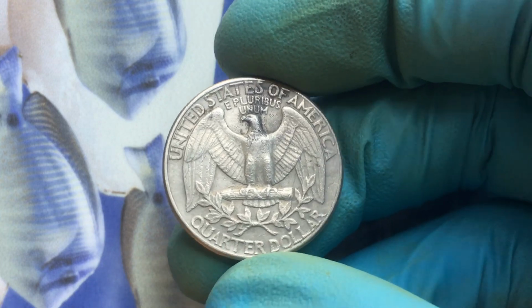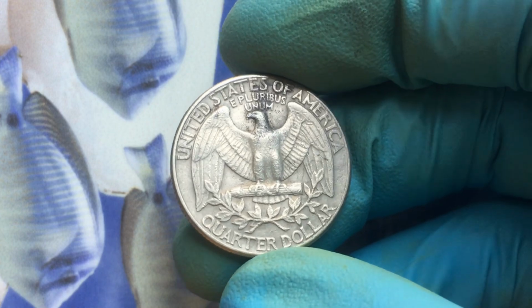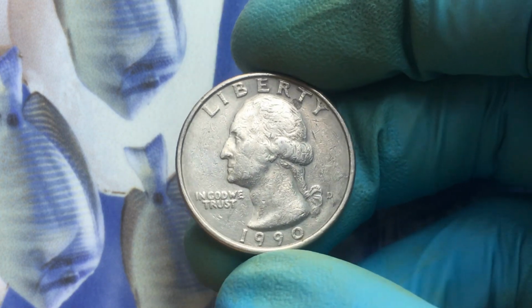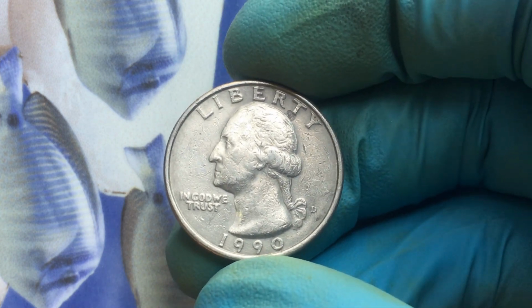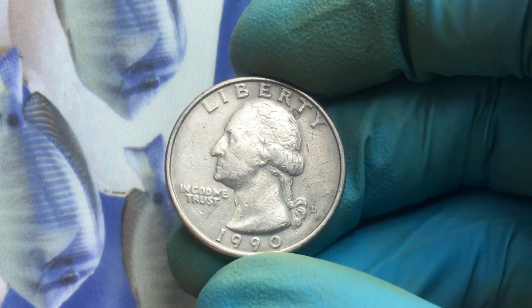Listen closely. The edge check. Regular quarters have a copper-colored edge. But a pure silver quarter? The edge will be completely solid silver with no orange or brown stripe. If yours matches this description, your next step is crucial. Because the next step could mean the difference between keeping a fortune, or letting it slip through your fingers.